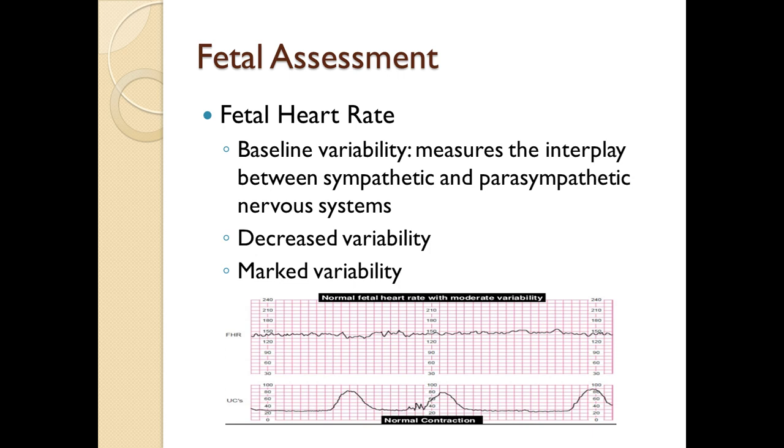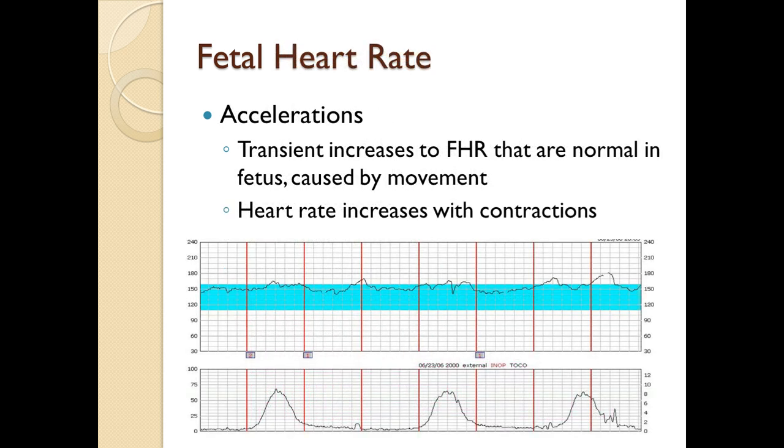With the baby's heart rate, we want a little bit of variability. If the baby gets squished in a contraction, they may have a little 5 to 10 point variability, which is good. Then accelerations, you can see here that the heart rate is going up. On the third red line, the heart rate is going up, I don't know, 140 to 170. Baby might be moving around in there, spinning around and kicking his little legs. So we like to see little accelerations here and there, and it might be increased a little bit with contractions. Contractions are actually stressful on the baby too.